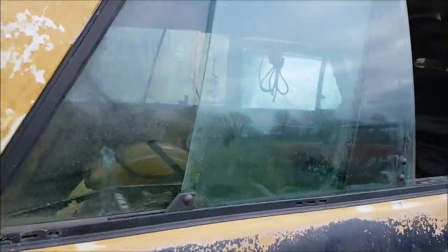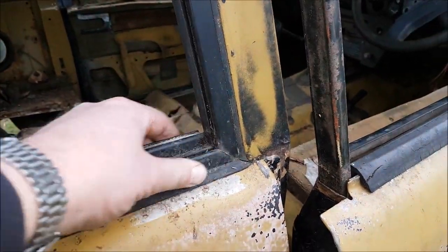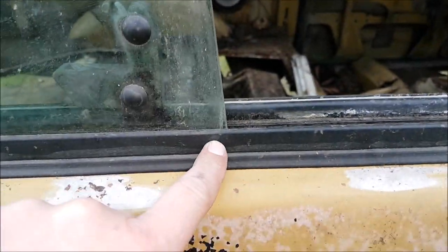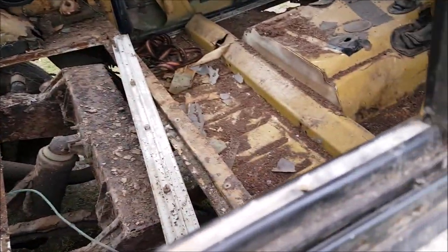Also, someone's put new side windows in this. So this is the latest style 2-door window mechanism. The actual glass sits in a channel here. I've got no idea how these come out. I'll find out. It looks like they screw into runners. So undo these screws here, undo the clip, and then they lift out.